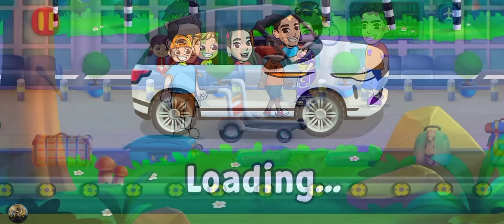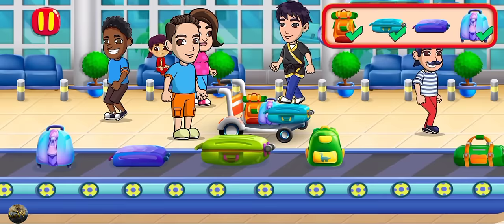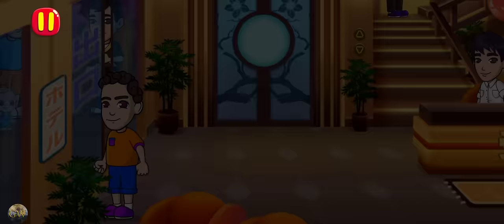Let's pick up our baggage. Drag the suitcases onto the trolley. But where's my backpack? This is our suitcase. Time to go to the hotel. We've arrived. Soon we'll get a room.